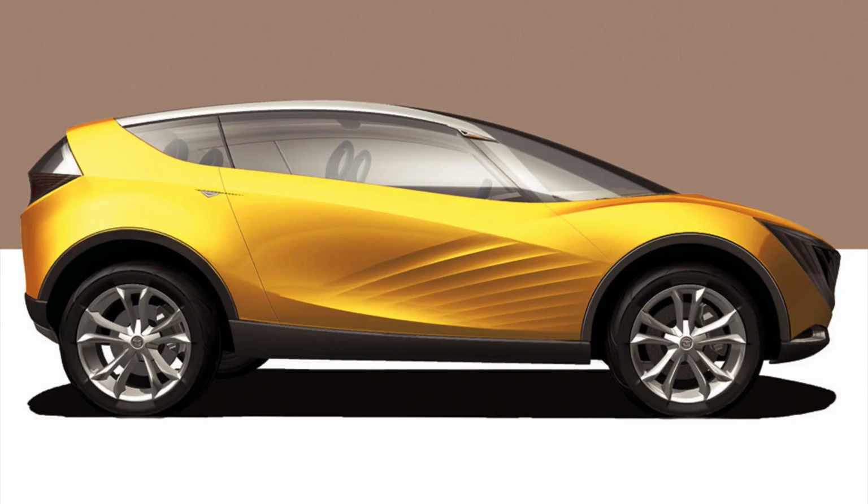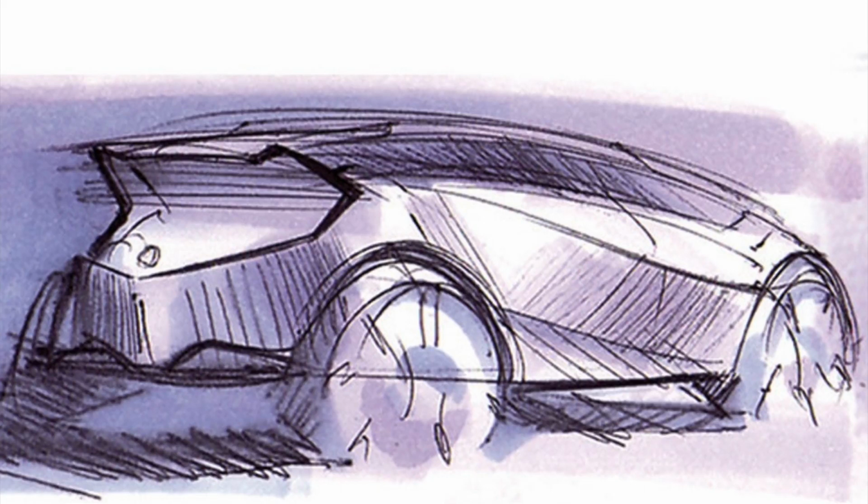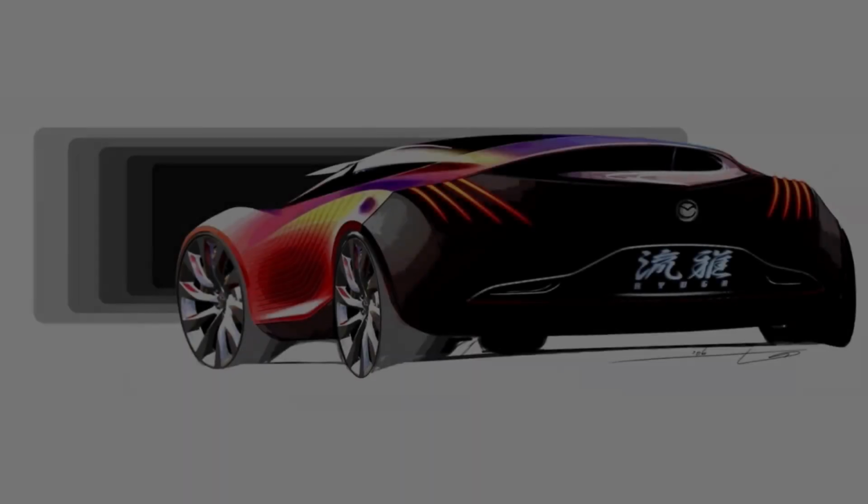Nagare is a series of designs made by designer Franz von Holzhausen and Lawrence van den Acker for Mazda between 2005 and 2008. The Nagare design lineup was intended as a showcase of what Mazda cars may look like in 2020, and was primarily influenced by wind and flow.